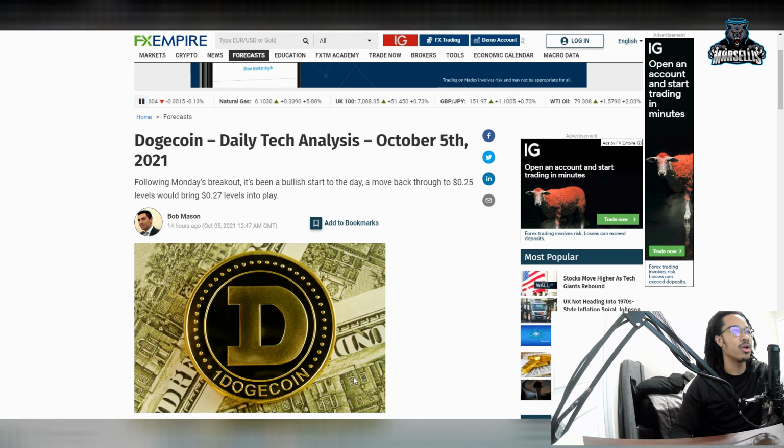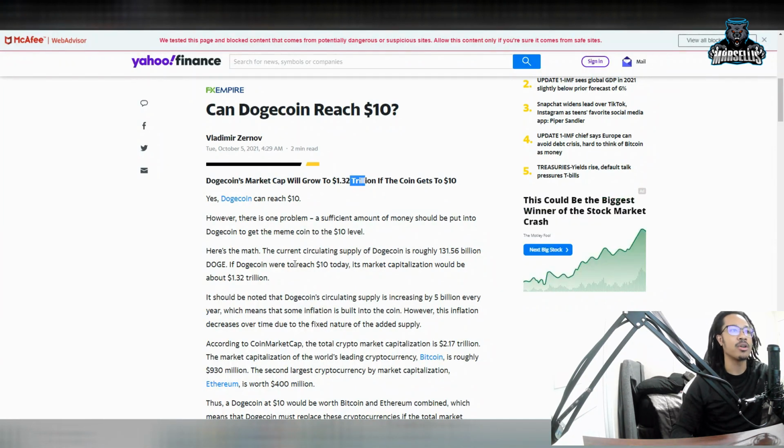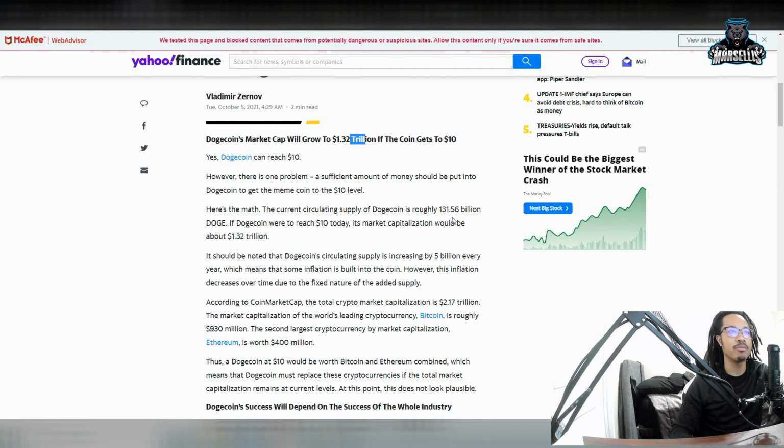But I do want to go over the Dogecoin technical analysis after we go over this a little bit. So here's the math. The current circulating supply of Dogecoin is 131 billion, and that would bring us to 1.32 trillion. So yeah, it definitely won't hit that.